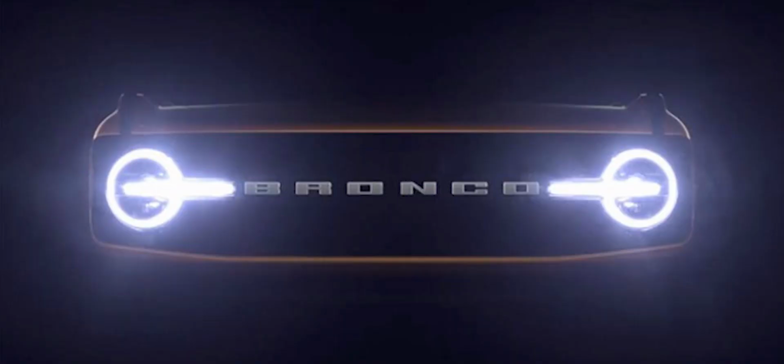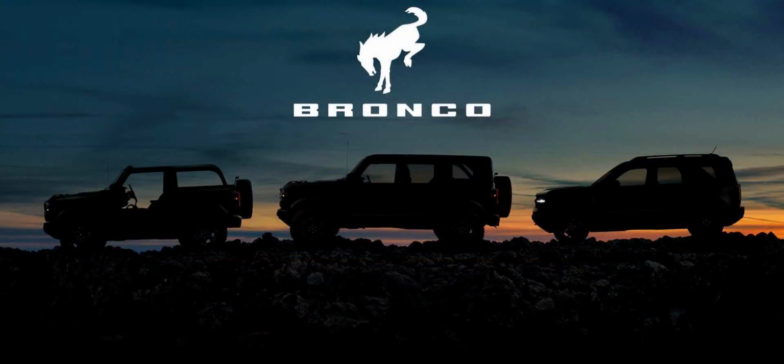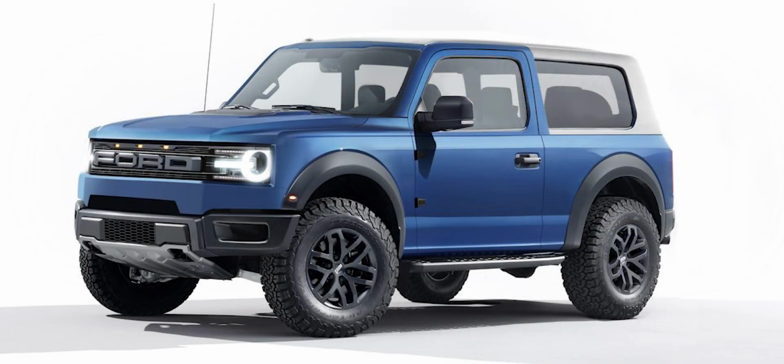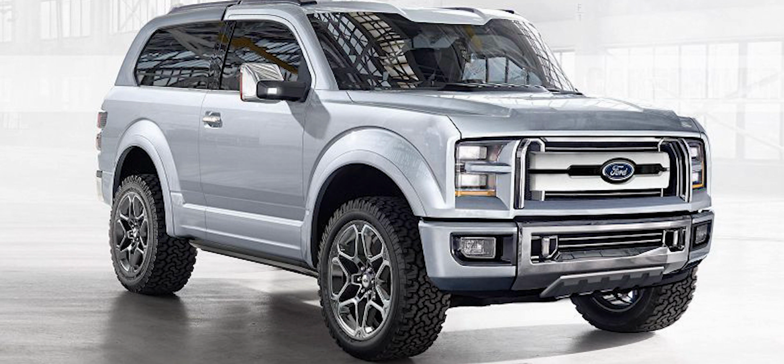So everybody heard the buzz, you saw what was happening, all the talk and all the discussion, the kind of cryptic stuff that was happening, shadows and things like that, different types of prototypes that you saw. Is that really going to be it? There was a number of different types of looks that the Bronco actually turned out to look nothing like those.